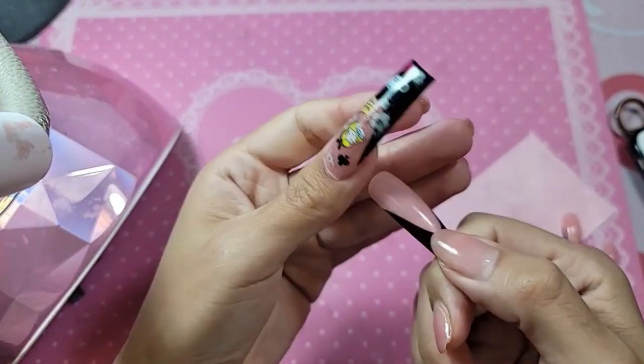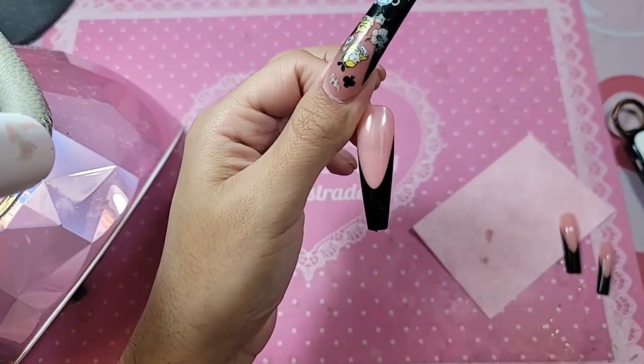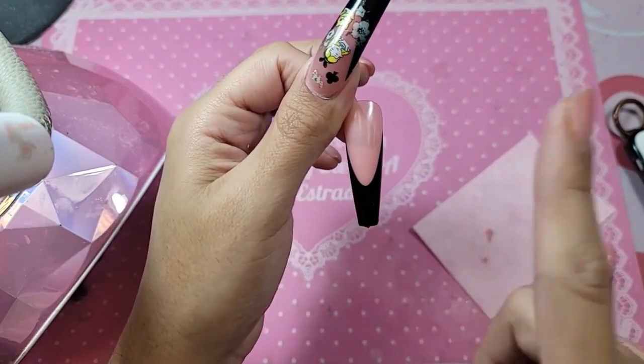Okay, here I have an extra one. Hey Max, hi! So this is the XXL Black French in Coffin, and I'm going to higher up the smile line.